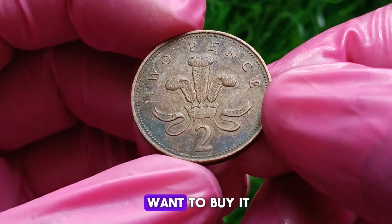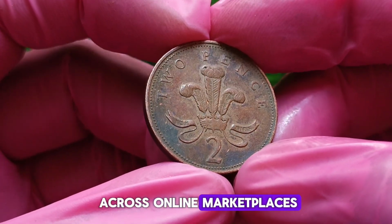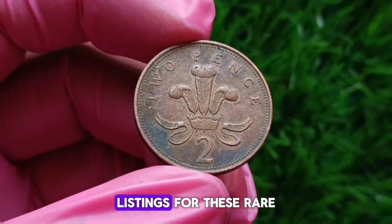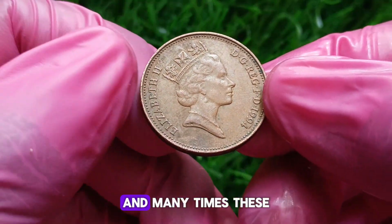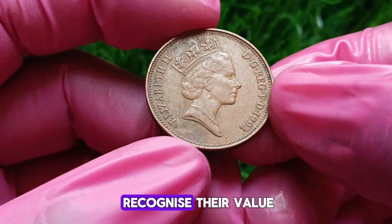So how many people want to buy it? The answer is clear. Across online marketplaces, auctions, and private numismatic groups, hundreds of collectors actively seek this coin. Listings for these rare 1994 no mint mark 2p coins are met with enthusiastic bidding, and many times, these coins are sold in moments to eager buyers who recognize their value.